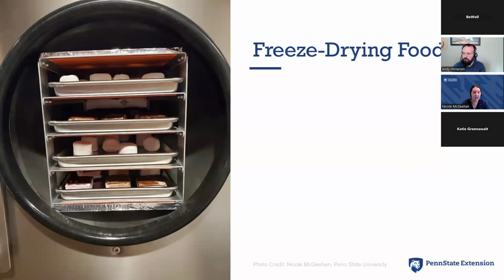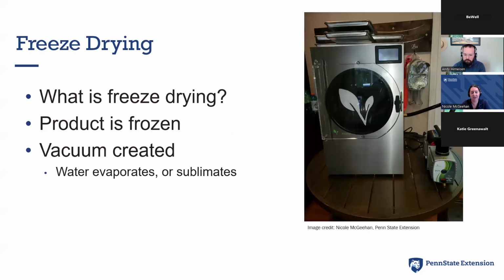So lastly, I'm going to talk about freeze drying foods, which has become a little bit more trendy in recent years. I'm sure you've seen a lot of freeze dried foods in the grocery store, and I've seen a lot lately, like freeze dried candies like Skittles. So I'm just going to explain this process as a little bit of an overview to what freeze drying is.